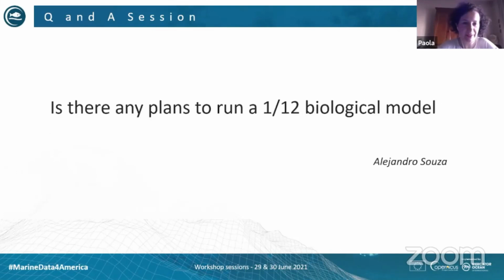Next question. Are there any plans to run a 1/12 biological model? It's not planned yet, but we have to run some tests for the time being, because it's very CPU consuming. So we haven't done that yet.